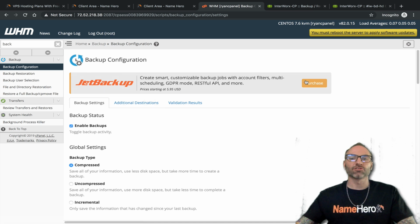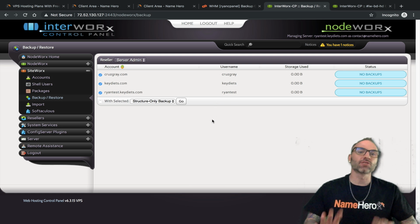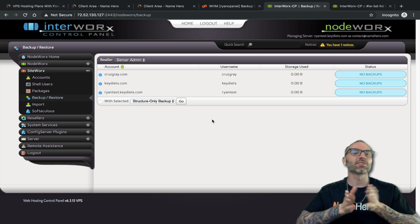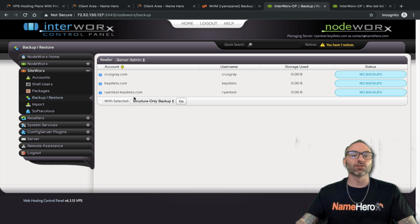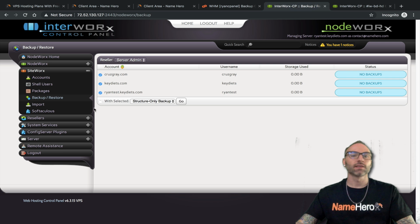They do have an ad here for Jet Backup, which is pretty good too, but you have to pay for it. Whereas their backup option here is pretty simple. So that's something you might want to look at, if you can, in SiteWorks. And again, I'm going to do another tutorial where I do cPanel versus SiteWorks, where the end user can schedule and set up their own backups a lot more specifically. I also could restore from here if I had backups in here, but it's just much more detail oriented inside of Web Host Manager than InterWorx. But at the end of the day, both master control panels can back up.